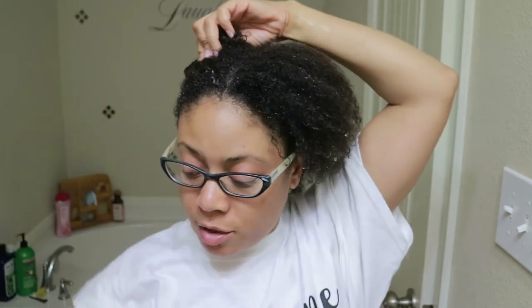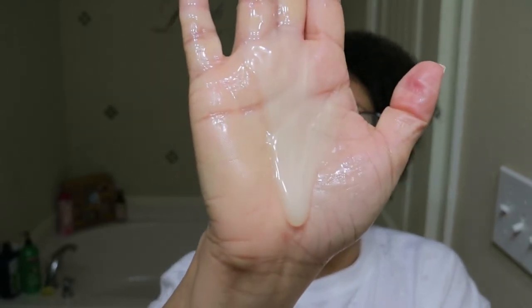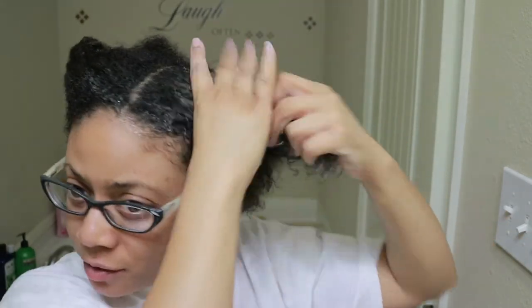So I'm gonna wash this out and I'm gonna do the shampoo and I'll tell you my thoughts on the shampoo. So the conditioner is washed out. My hair feels really soft. It feels very moisturized. I'm just gonna do my hair in two parts for the shampoo just to make it go by quicker. So this is the consistency. It's got a little run to it. It's pretty thick. It's very creamy. The shampoo is definitely creamy.